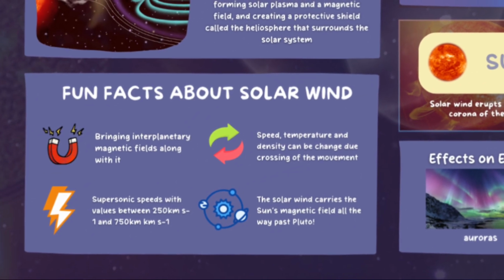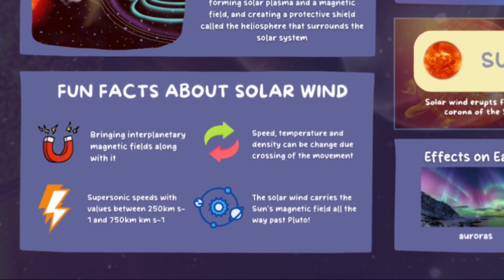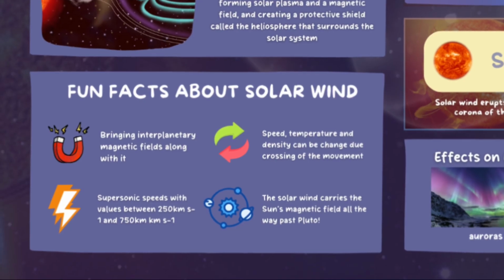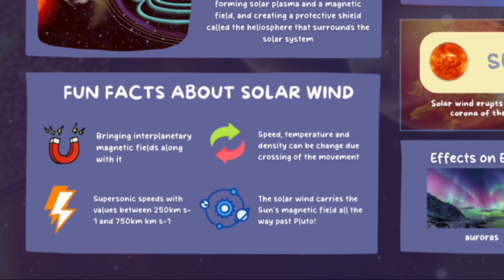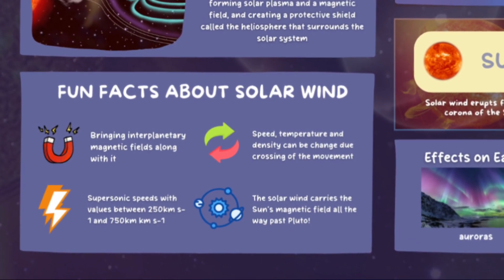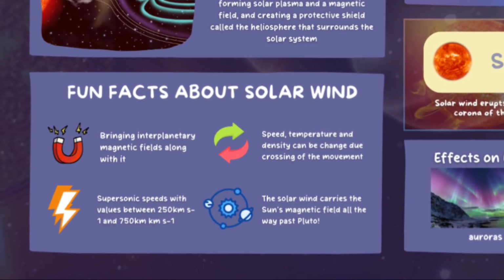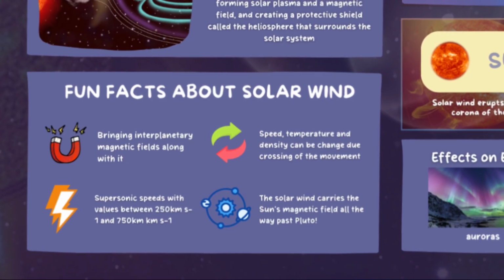Let's talk about the fun facts about solar wind. The first one is the solar wind brings interplanetary magnetic fields along with it. The second one is the solar wind speed is supersonic, with values between 250 km per second and 750 km per second.